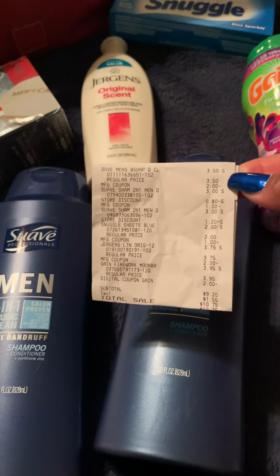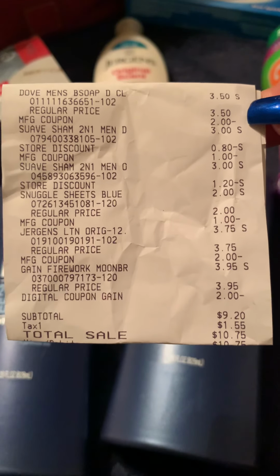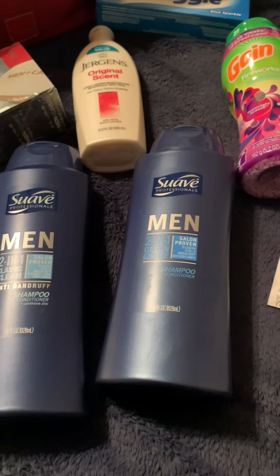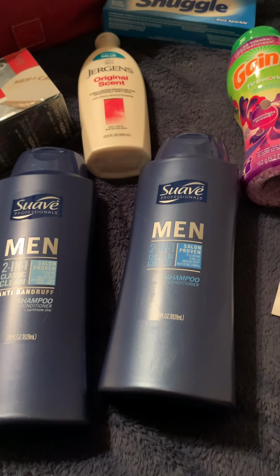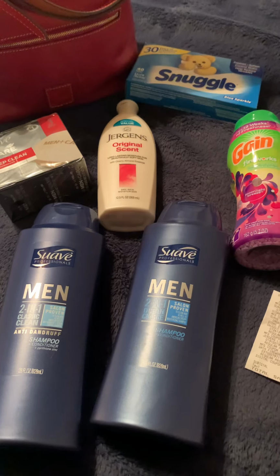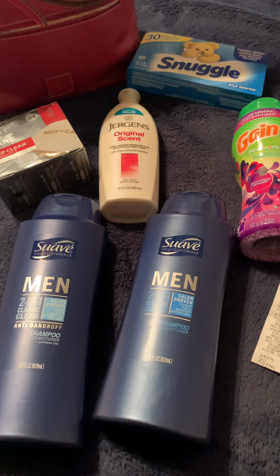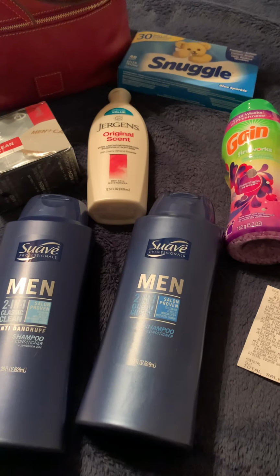You can, let me move my nail out the way. You can take a quick snapshot of it with your phone if you'd like, just so you can see. I forgot to take a picture of the coupons, so I'm not sure when they expire, but the new ones will be coming out, and I'm sure I'll give you a video from the next haul that I'll be doing with the new paper coupons that come out.